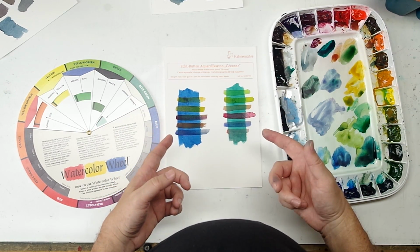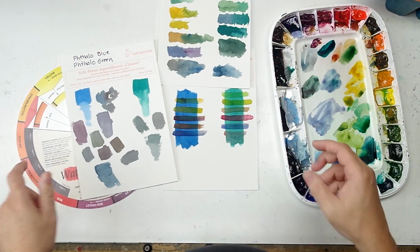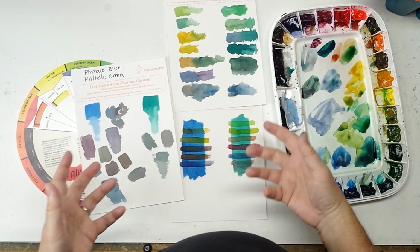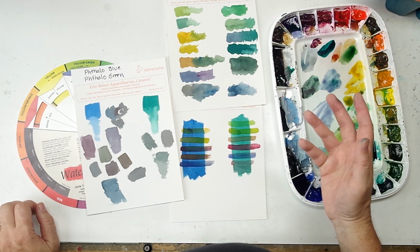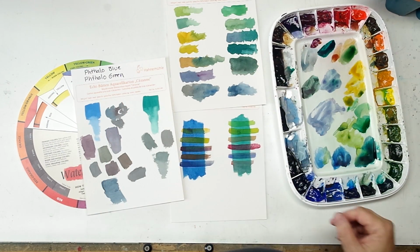All right, so I hope that makes you a little braver and a little less intimidated by using Phthalo Green or Phthalo Blue. Just beautiful colors. You can really do some beautiful things with them, and I hope you'll try it. And just like me, you don't have to do complicated matrices if you don't want to. I just like to play. I just like to get out sample sheets and play and show myself what I can do with these colors. So you guys get to it also.